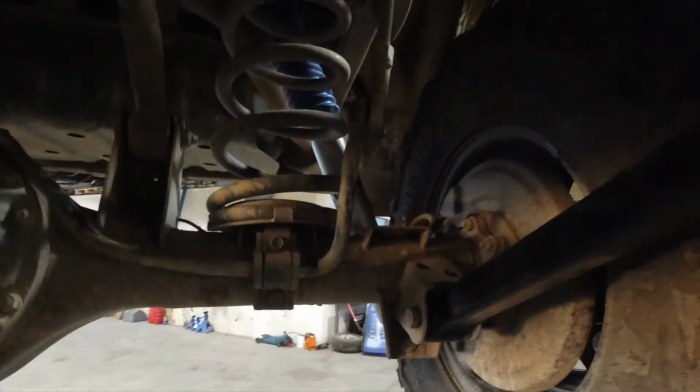Like I said, I'm running a sub tank. Previous video, lower control arms plus 15, so they are box tubing, custom made by myself. Don't know how long they're gonna last, but it's what it is. Then we go on to the back.